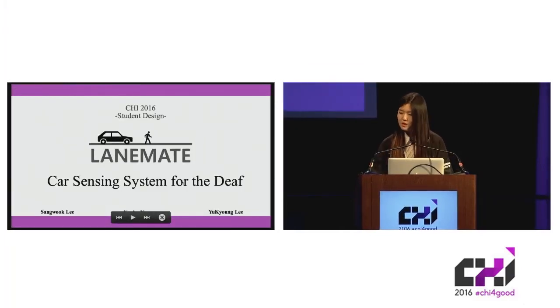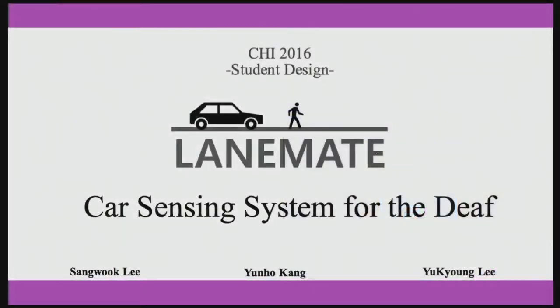My name is YuKyoung Lee from Postech in Korea, and my other team members are Sangwook Lee and Yunho Kang. We made a car sensing system for the deaf. So, what is a car sensing system for the deaf? As you can see in this logo, this is the product that detects the car behind the deaf. So it detects the car instead of the deaf user, and it gives vibration feedback to the user.